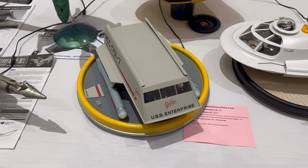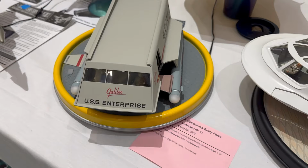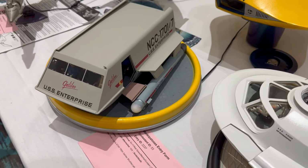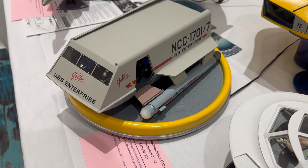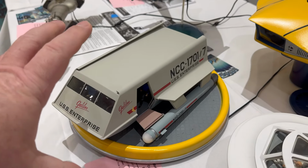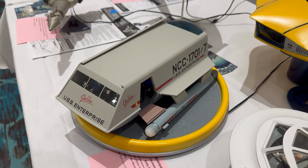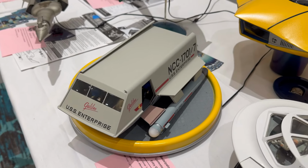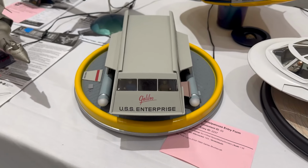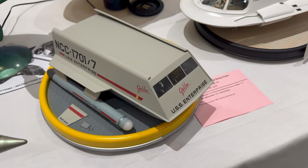I also loved this Galileo here. And they put the interior in. The lights aren't on right now, and I don't want to turn it on because it's not my kit, but this prompted me to pick up the interior kit. I have the actual kit for the Galileo, but I don't have the interior kit, so I purchased one. They had one at the show, and I'm planning to build that because this is just a neat, neat model. Look how cool that is.